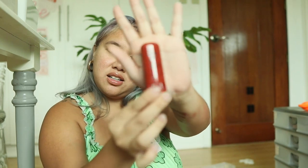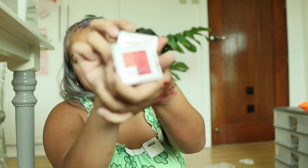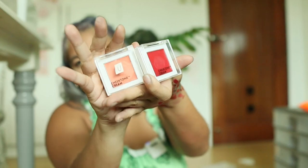Meron din akong EB matte color stick. Which TBH, I've never used it, but I don't wanna use it, so. Yan na. Meron akong cheek tone cream ni Tony Moly. Mapapansin nyo guys yung hoarder mentality ko na pag meron akong gustong isang item, hindi pwedeng isang shade lang yung meron ako. Dapat multiple. So, minimum of 3, I guess.